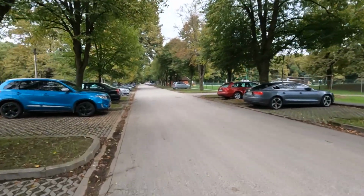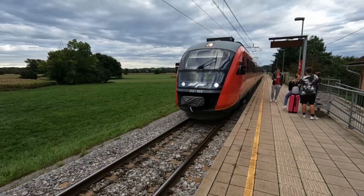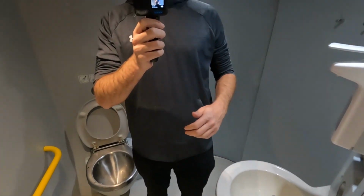Okay, let's run. We made it. 2 minutes to spare. I want to know which horse won. I think it was number 2 or 5. Probably the cleanest bathroom on a train we've been in. Floor's not wet. Toilet paper's not wet.